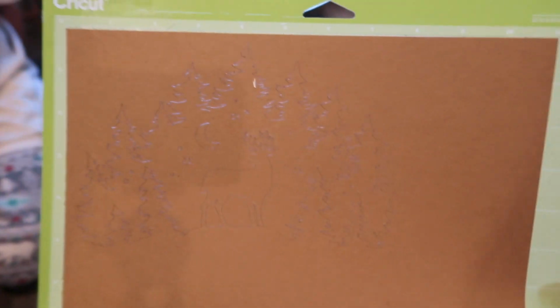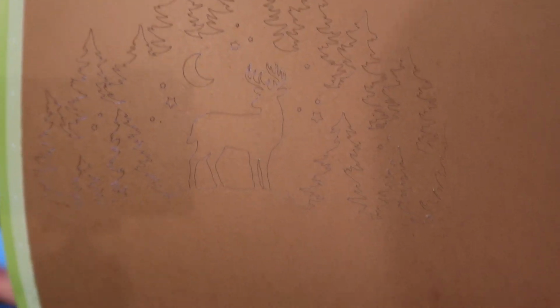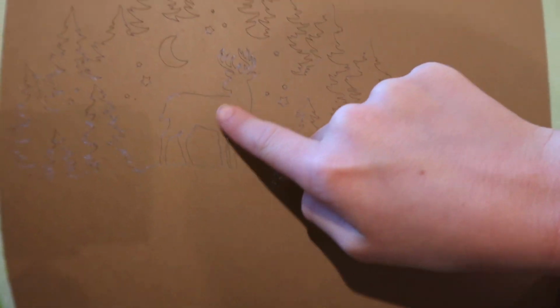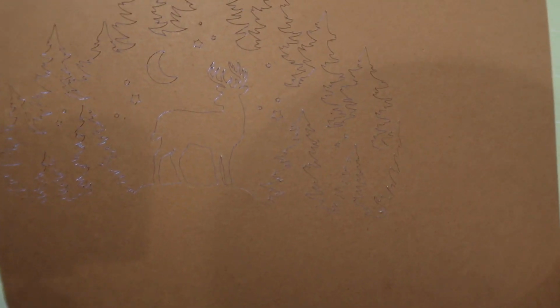Oh my goodness. What part is the part that you want to keep? Do you know what part you want to keep? It's the background. Yep. So you can see. All right, you want to try peeling it?